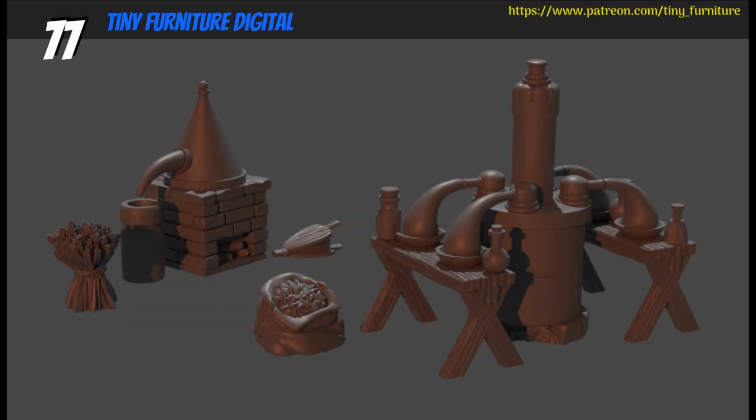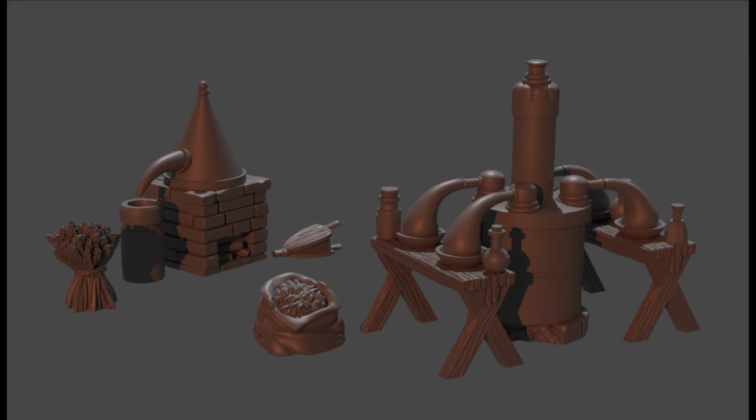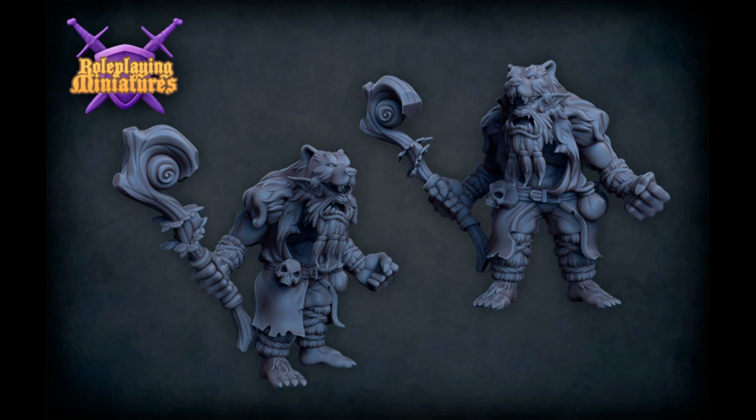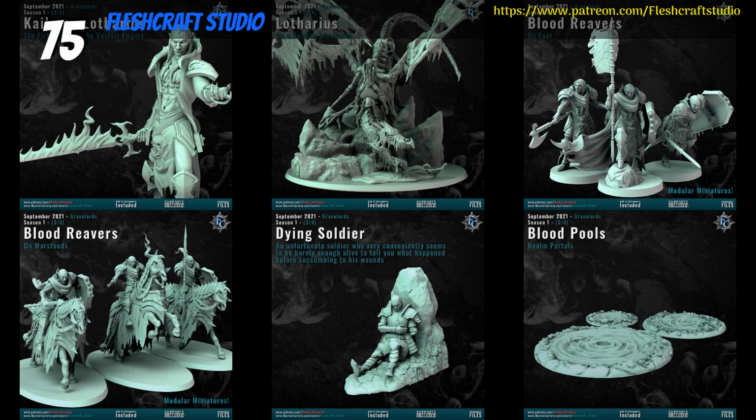Here is a work-in-progress distillery room coming from Tiny Furniture Digital next month. Here's the first set of Bugbears for Role-Playing Miniatures' September set. Fleshcraft Studios' September release is titled Gravelords.